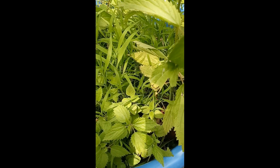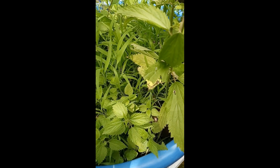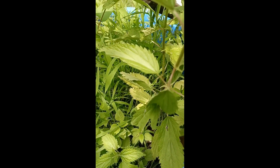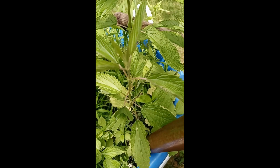I can promise you, this plant goes by its name. Skin contact with this plant does lead to stings, so harvesting of this plant should be done with scissors and gloves. Now, these plants are pretty young, so if I was to harvest, I could harvest the whole plants.